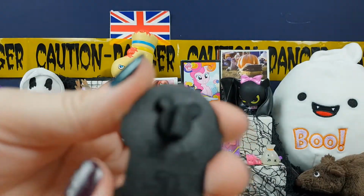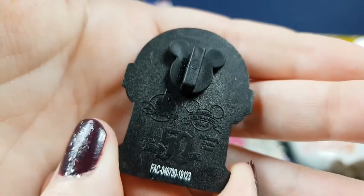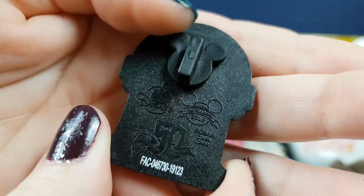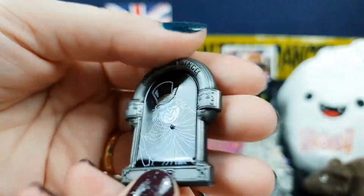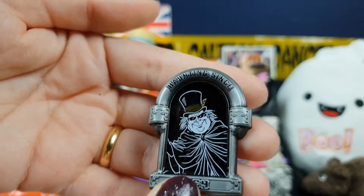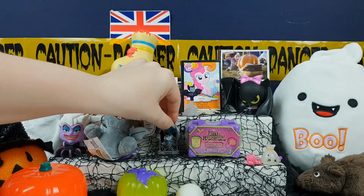It's a proper official Disney one, because it's even got the Disney pin bit on the back. That's really cool. Yeah, it's got 50 written on the back of it, the little Mickey head thing there. That is a nice, really heavy, really quality pin. Look how big it is. It's huge. That's a very, very nice quality pin.